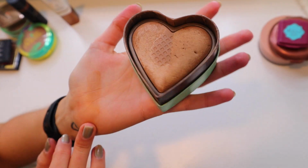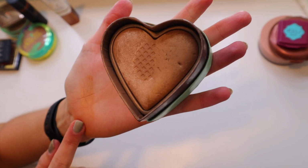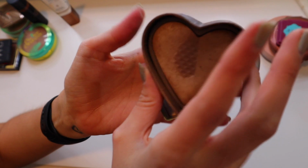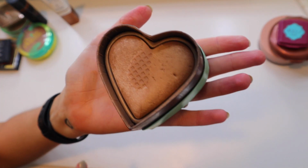Obviously, as you guys can see, I've really gone through it. It's such a beautiful in-between, like a light and a medium shade, and it's also an in-between of a cool and a warm tone bronzer. I really do love this. I've had it for a really long time though. Let's see. I think it's also a 30-month expiration, so it's got some time, but I think it might be time to just let it go.